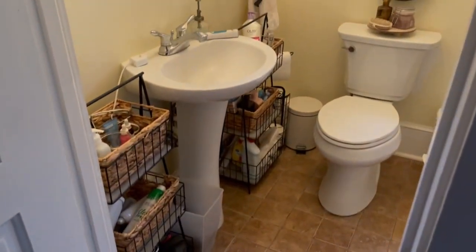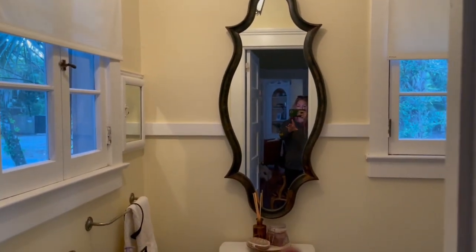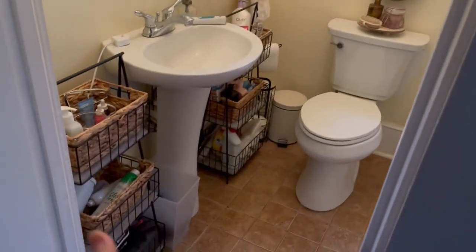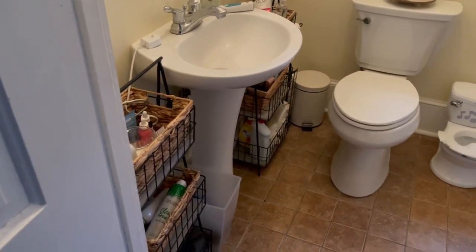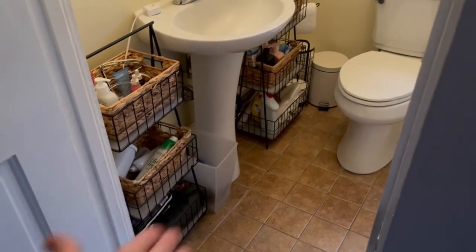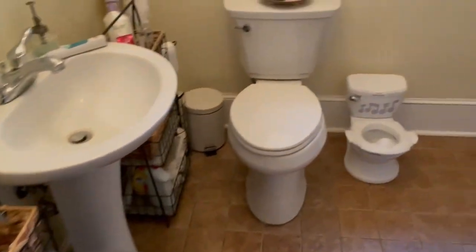This is what we're working with in my master bathroom. I have had this mirror for a while. I love this mirror. I'm going to paint this mirror though. This was always just a temporary thing because there's no storage in here. Obviously, it's a pedestal sink. Pedestal? You know what I'm saying. And although this has, I guess, functioned, it's not aesthetically pleasing at all. It's been driving me crazy for a while.